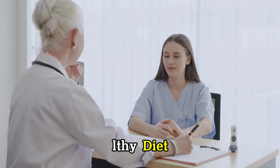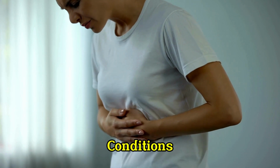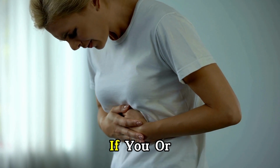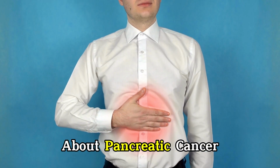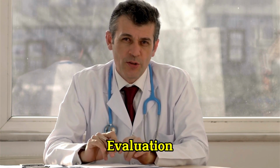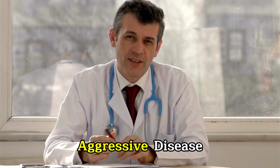By adopting a healthy diet, quitting smoking, staying active, and managing chronic health conditions, you can significantly lower your risk of pancreatic cancer. If you or someone you know is experiencing any of the symptoms or has concerns about pancreatic cancer, don't hesitate to consult a healthcare professional for further evaluation. Early intervention can make a world of difference in fighting this aggressive disease.